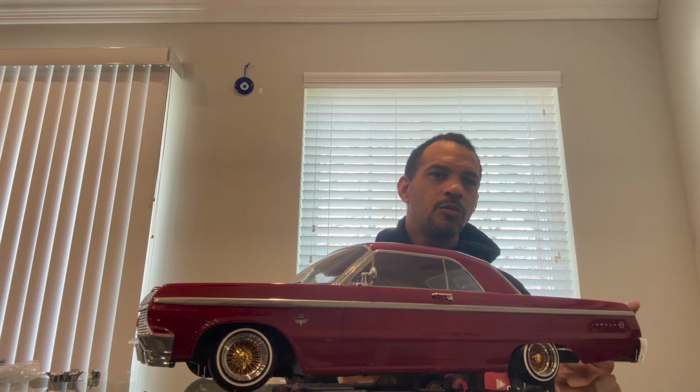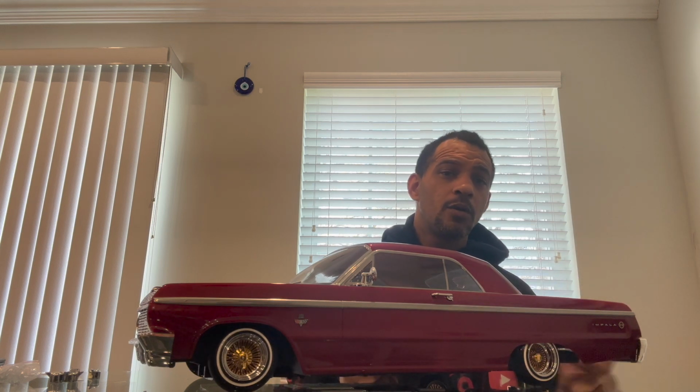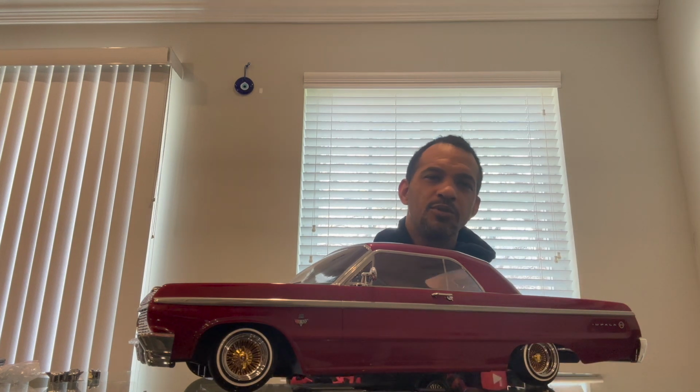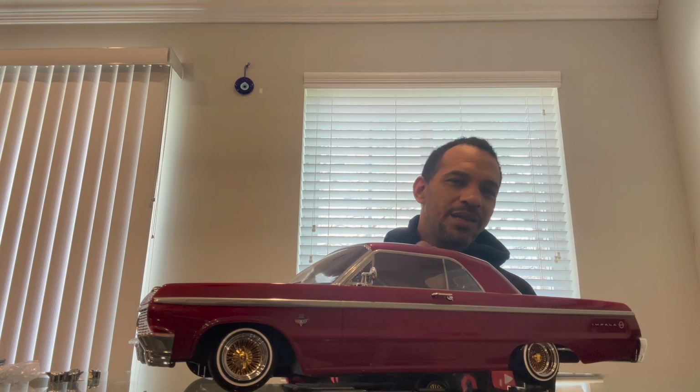Hopefully you guys like the cars and the content that I'm bringing to you. Like I said, I have a few more projects coming along. I have a Monte Carlo, another Monte Carlo that I'm working on. I have to paint the body up for that. I'm trying to work it little by little.